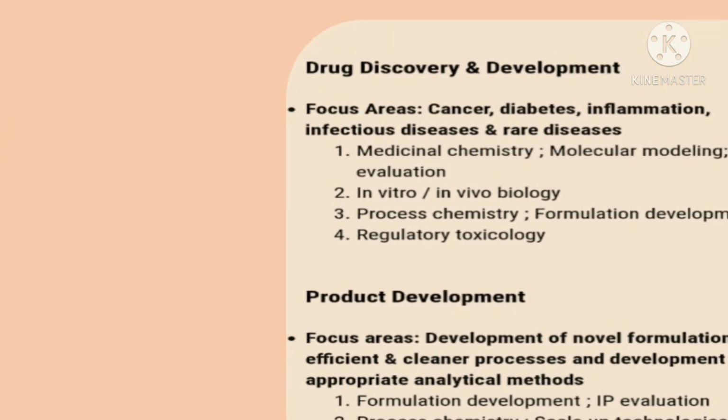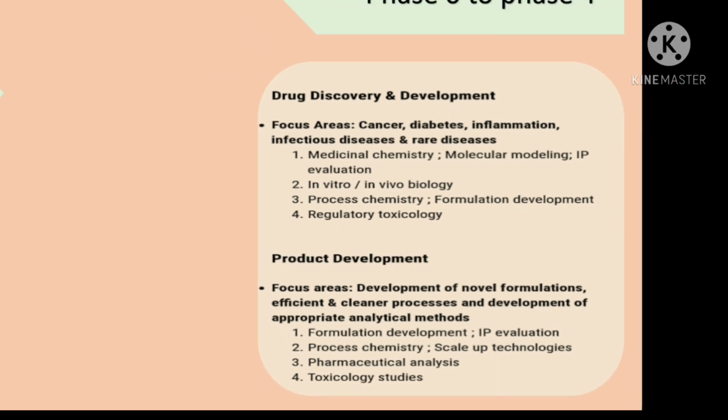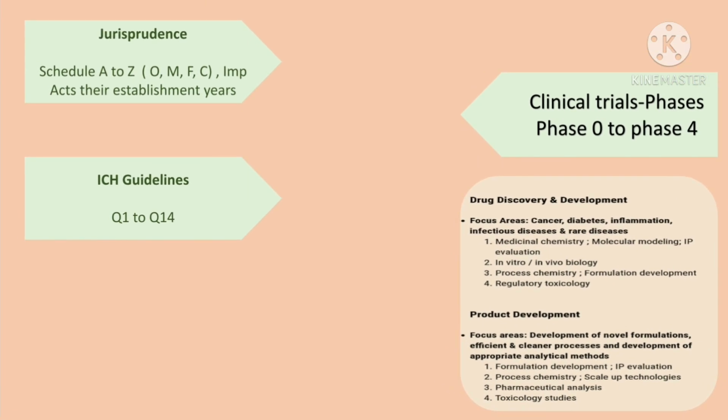In that, the focus areas of NIPER Hyderabad are cancer, diabetic drugs, some inflammation, infectious disease and rare disease. So I was suggesting that you focus more on cancer, anti-cancer and diabetic drugs, and have an overlook of these things simply. That will help you solve the questions, as it arises on such a basis in an exam.